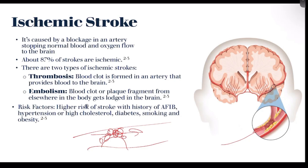And so AFib obviously makes sense. If someone has AFib, they're at a very high risk of stroke, right? Because the top of the heart is just quivering, right? And if that blood clot, the stasis of that blood starts to move, right, you can have a stroke. Hypertension pounds the blood vessels all day long, right? And so it stretches out these water hoses, and so they're likely to get damaged, right?